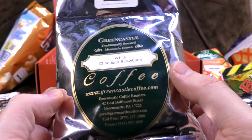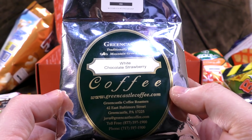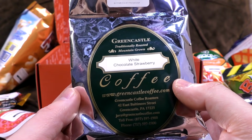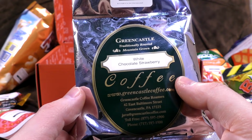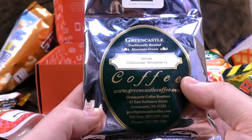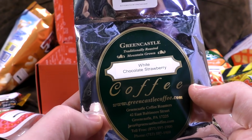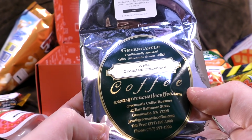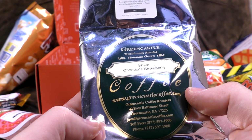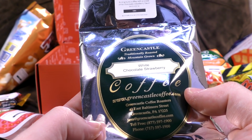From the USA, it's white chocolate strawberry coffee. They used to get quite a lot of weird coffees in these boxes, and they're always bloody awful. German chocolate cake, waffles and syrup. All dreadful, sugary horribleness. And I'm guessing, because this is white chocolate, this will be much of the same. In fact, arguably, possibly, just not my kind of thing. I'm not going to make it, and you can't make me.